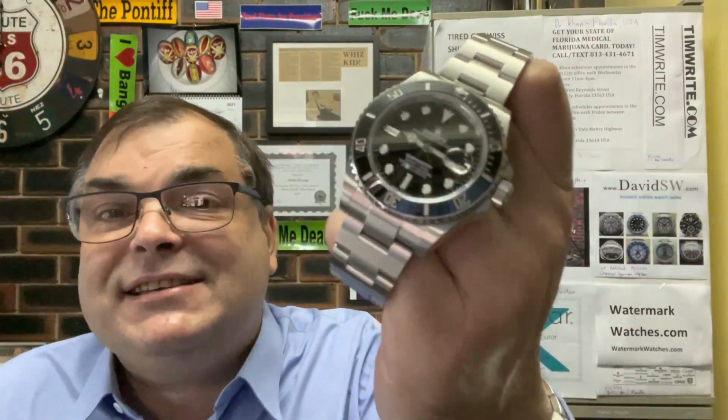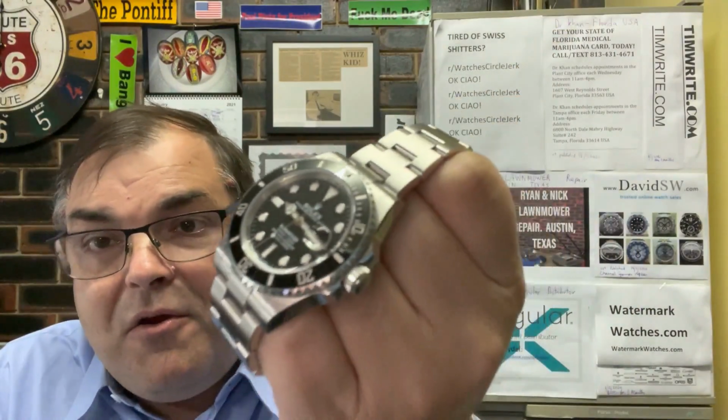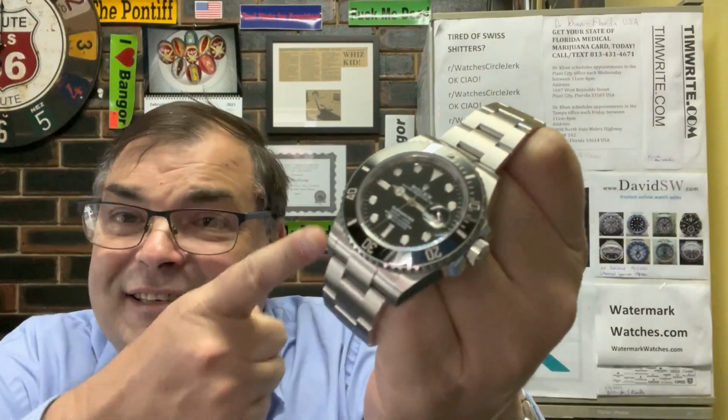Simple. It is the brand new Rolex Submariner. The date sub in steel, to be exacto mondo. That's right. This is the greatest Rolex of all times.